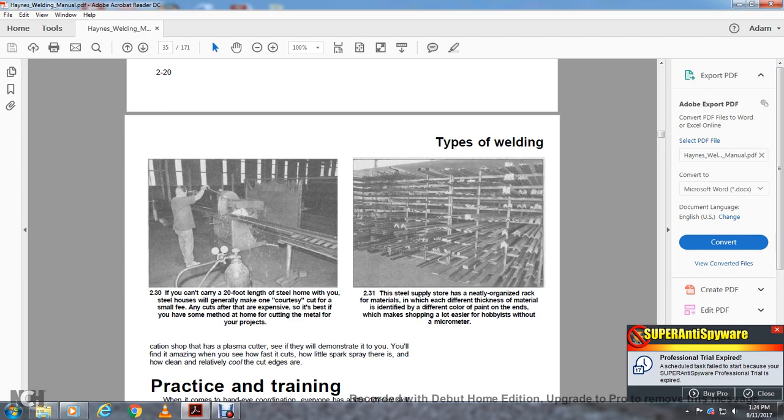All right, if you cannot carry a 20-foot length of steel home, your steel supplier generally will make cuts as a courtesy or for a small fee, and that is often cheaper than the home cutting method for your projects.